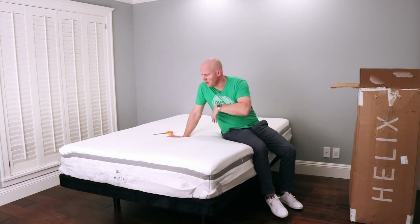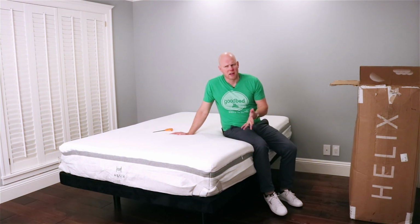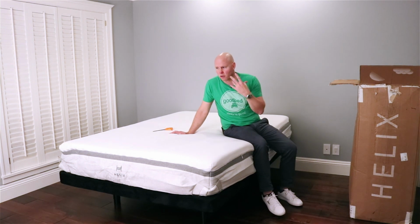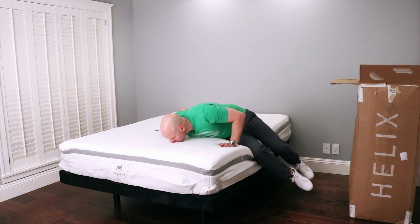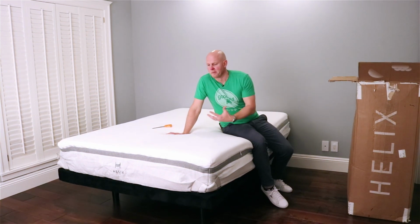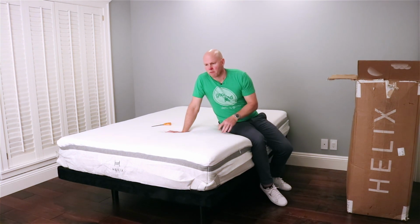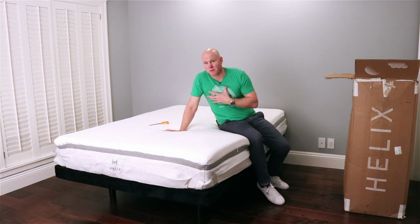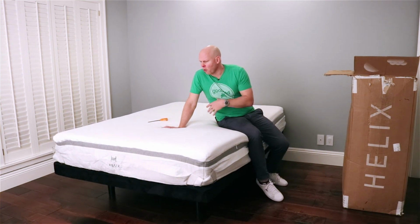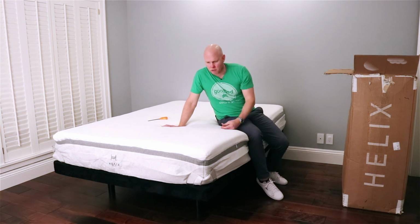But in terms of the initial off-gassing experience, I would say barely getting anything from this distance in terms of that new mattress smell. If I get down close to the mattress, I definitely get that distinct new mattress smell coming from the foam. But it's nothing that concerns me. I'm not particularly sensitive to that sort of thing. If you've watched our reviews before, you know that. But overall, I would say this is probably less of that new mattress smell than the average mattress that we unbox.